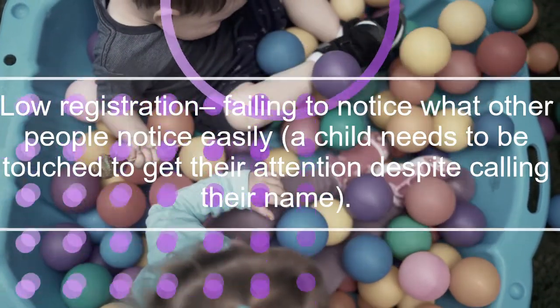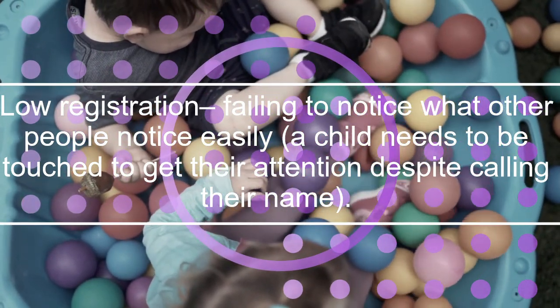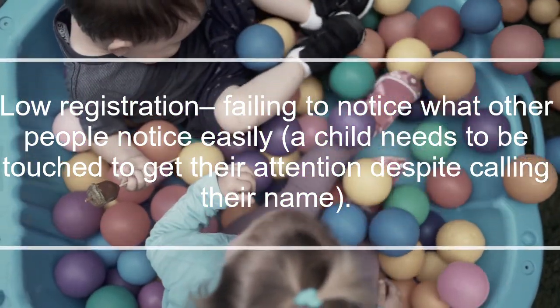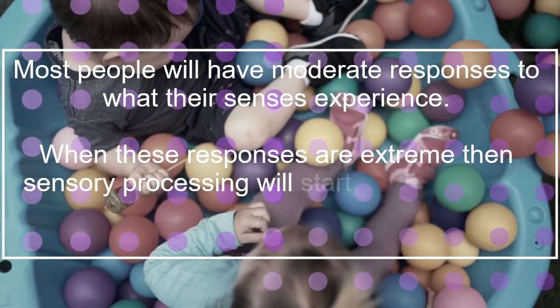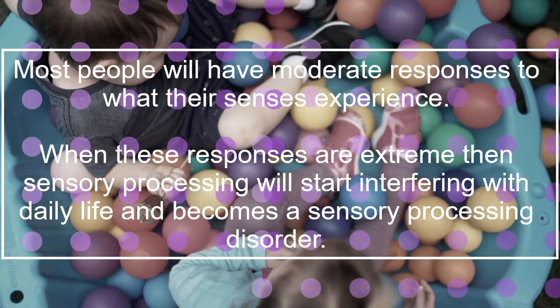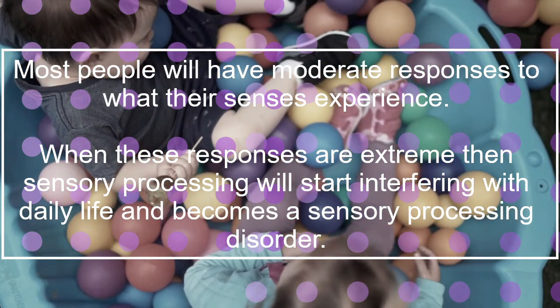Low registration: failing to notice what other people notice easily. A child needs to be touched to get their attention despite calling their name. Most people will have moderate responses to what their senses experience. When these responses are extreme, then sensory processing will start interfering with daily life and becomes a sensory processing disorder.